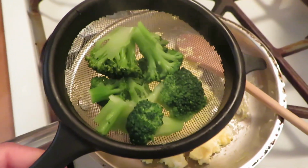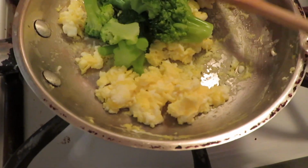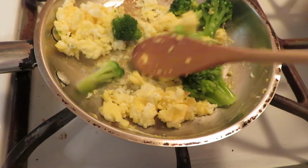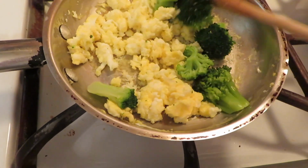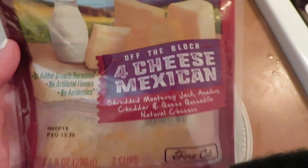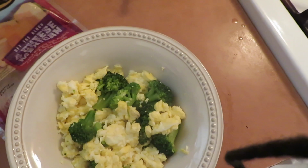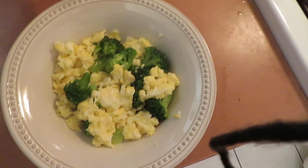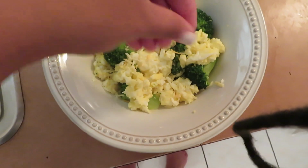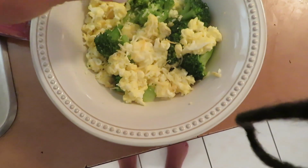So after I strain the broccoli, I just throw them in my eggs. So I just mix them a little bit together because the eggs are pretty much ready. Alright, so now that everything is inside, I like to take this Sargento 4 cheese, Mexican string cheese, and I just sprinkle it on top so that it's nice and cheesy and it melts. So I'm going to take a handful and just sprinkle it. I need to buy a new one of this because it was out. And let that melt.